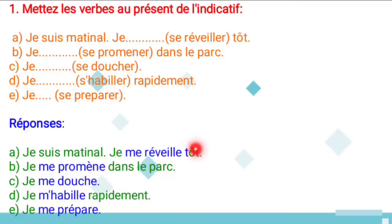I wake up early. And second one, je me promène dans le parc. So se promener means what? To walk. And what is the reflexive pronoun for je? It is me. And promène, here you have to add the accent grave when you are conjugating this verb in present tense. So the ending for je is what? E. So je me promène dans le parc, it means what? I walk in the park.